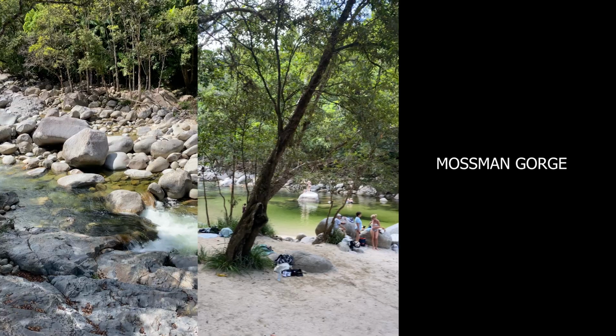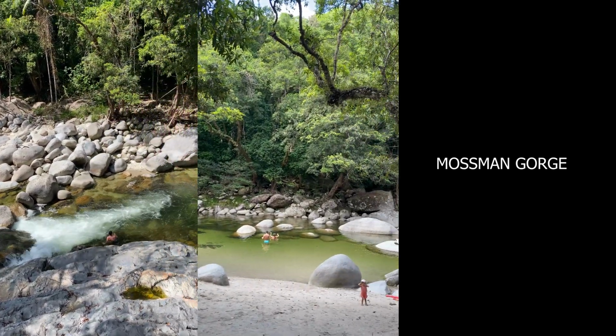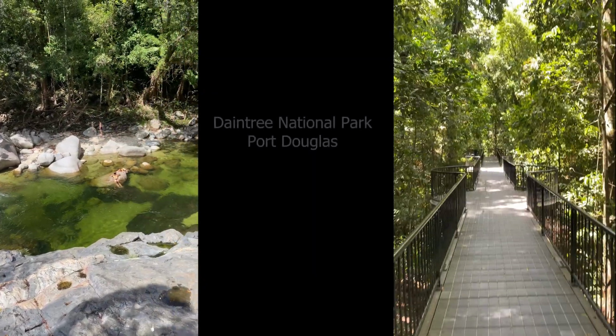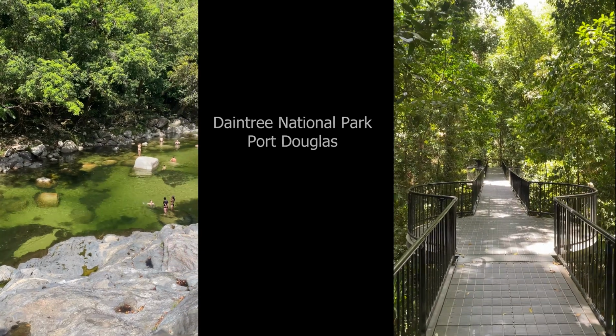The next day we went to Daintree National Park and checked out Mossman Gorge. This was a nice hike. They had a beautiful river with clear water. This forest was stunning and it was an easy hike.